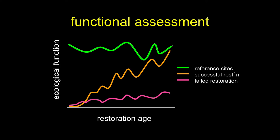Secondly, to be really useful in our modern world, we would like to be able to distinguish the orange line. What's the orange line? The orange line is a system that's getting better, but it's not best yet. So let's look at this point in time right here, okay? Boom. So if we measured this point in time, we'd have our reference condition, our reference level of functioning. We have our failed level of functioning, or maybe that's our starting level, either one. But then our orange site here is not distinguishable from the failed restoration. So if all we did was just measure every so often and look at the level, we might say, ugh, total failure, that sucks, right?